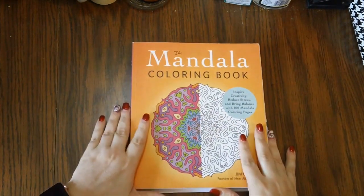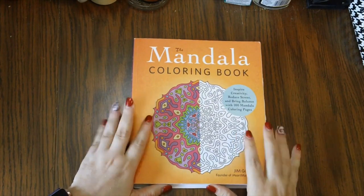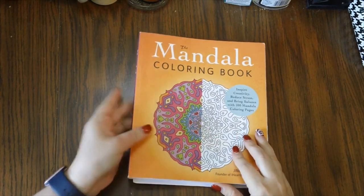Now this next book is the mandala coloring book by Jim Gogarty. This is volume one. This is one of my go-to mandala books because I really, really like this book. So I do have some pages in this one that I did, and I will go ahead and show you those.